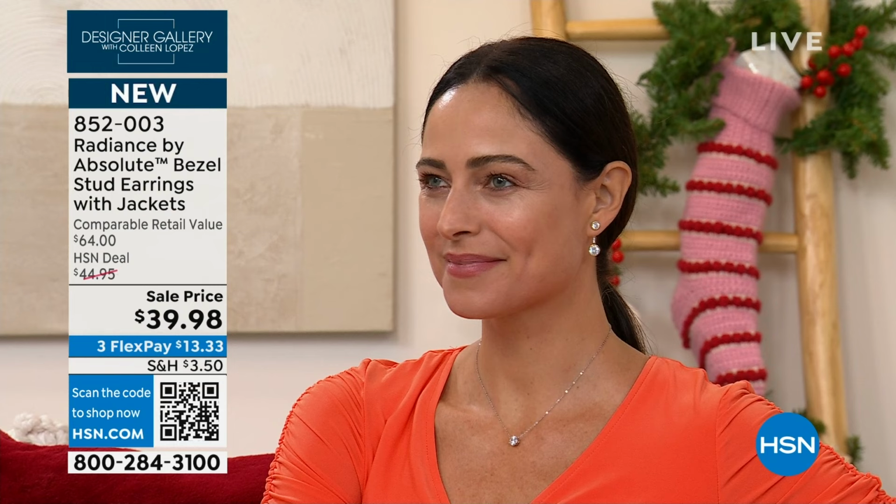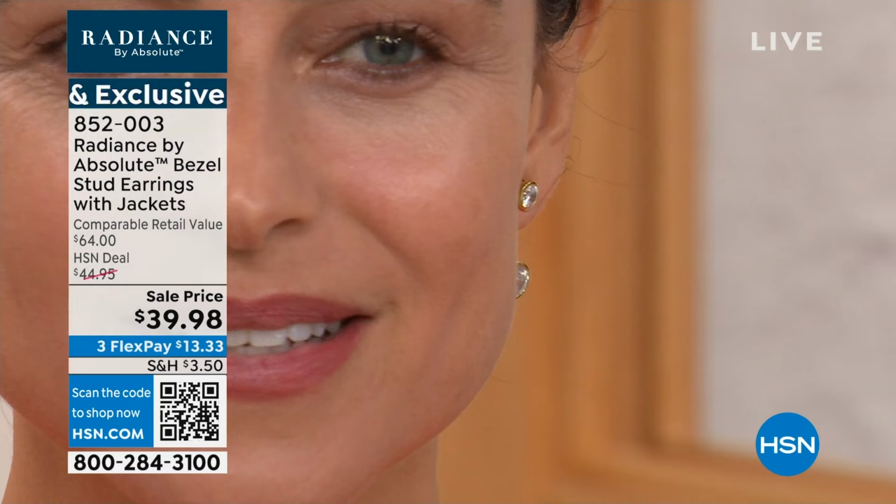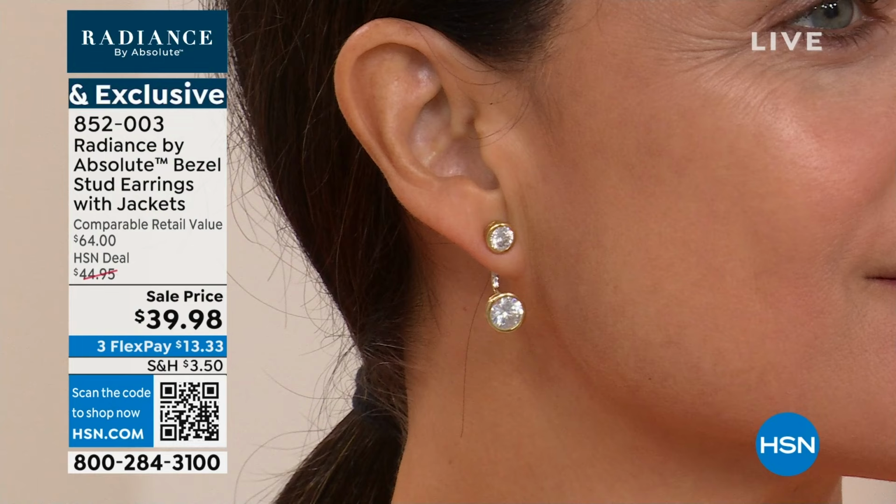But see, look at how cool this is on her ear. I love it. It's beautiful, it's special, it's fun. It's style. It's really what's happening in diamonds today, ladies. Look at that on the ear. It is outstanding in terms of its execution, the beauty, the believability factor.